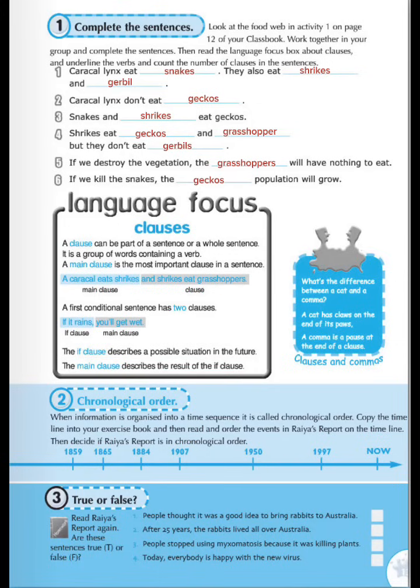Exercise number 2. Chronological order. When information is organized into a time sequence, it's called chronological order. Copy the timeline into your exercise book and then read and order the events in Raya's report on the timeline. Then decide if Raya's report is in chronological order.